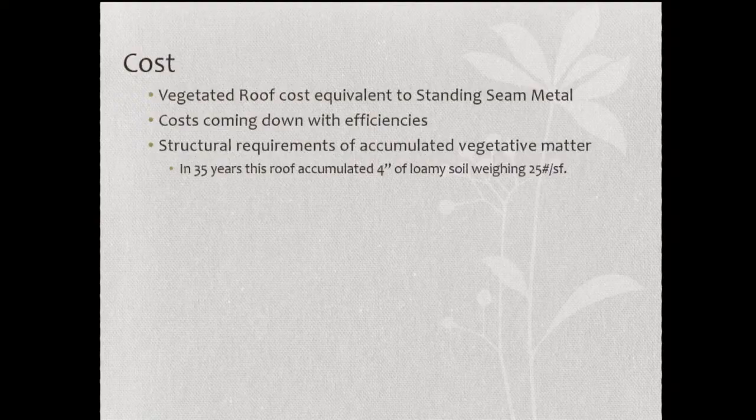There are three things that you need to do. That's to have a water source, you have to have biodiversity, and you have to have habitat. And I'll let them talk about that a little bit more later on. The cost is about the rough equivalent of doing a standing seam metal roof, and you should get about the same durability in terms of the length of life on it. The vegetated roof costs are coming down as we get more and more exposure to the construction process.